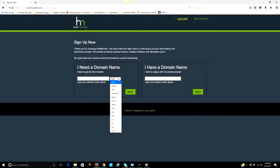So what I would do is probably go over to the .net or .org extension and just go along with the same domain that we had before. If it's available, you would use whatever domain that would be, and then hit next. So just so you understand, this prepperhero.net and prepperhero.com are both domains that I would own if I was just setting up my account with Hostmonster.